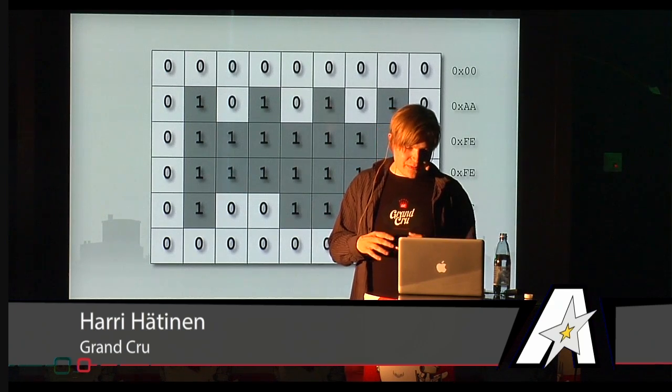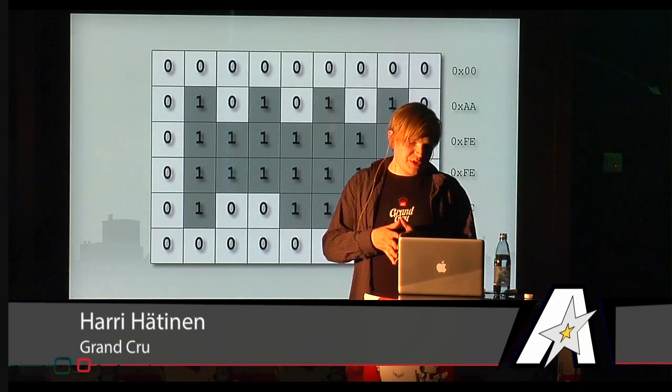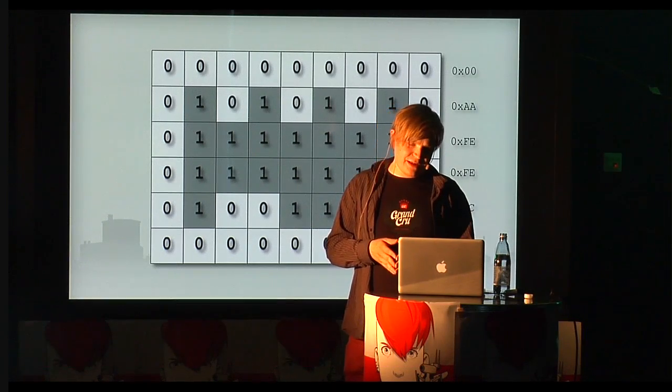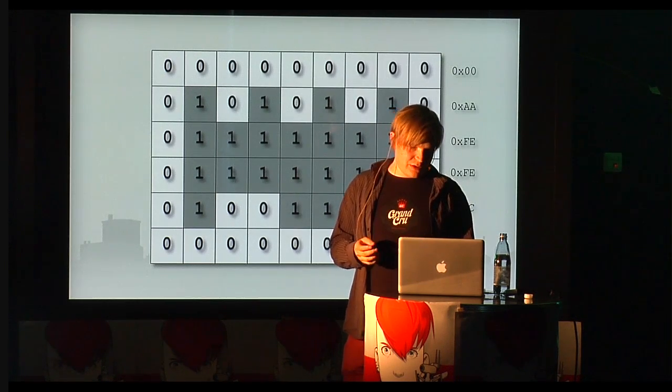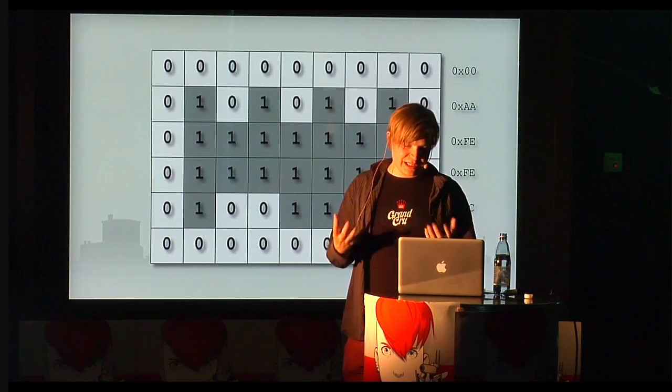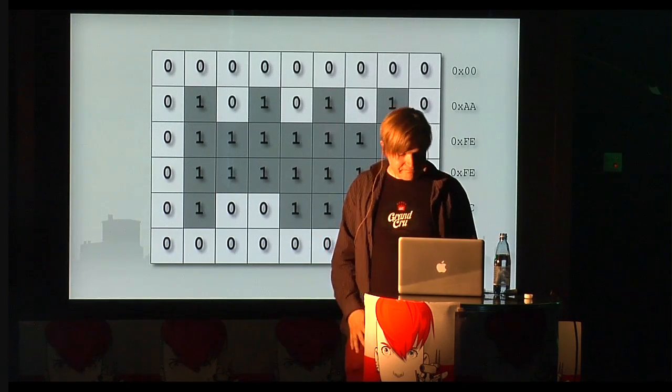So a very handy data structure, really. We actually use these bitmaps very extensively, from AI problems to rendering problems. So this is one example of our usage of bitmaps to generate the tessellation of our voxel world.